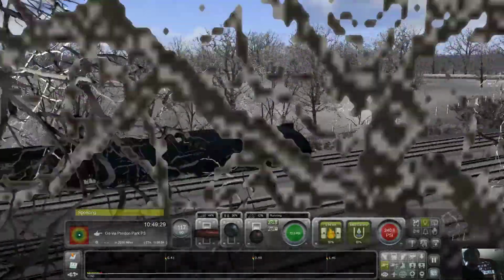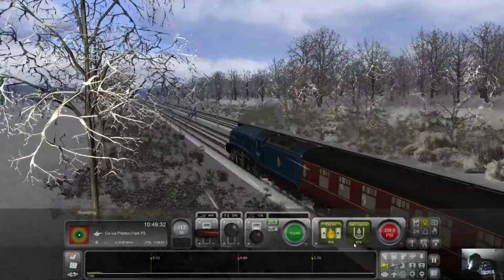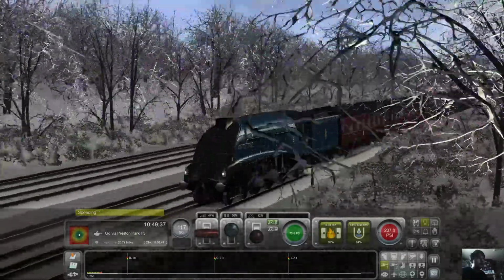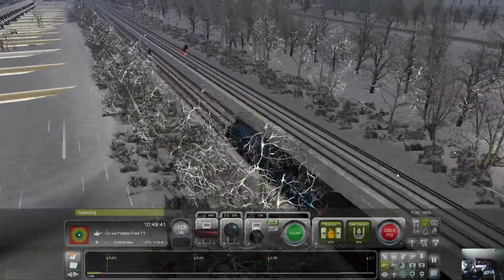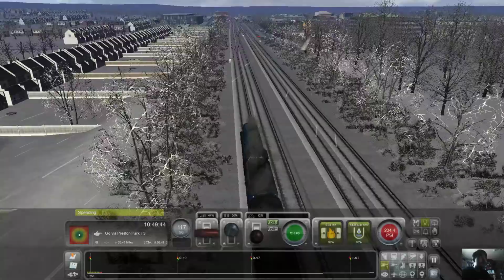Let's see how quickly we can get her going. Okay, although we need to be careful now because we are almost at the point of most efficiency, I guess we could say. If you have too much fire in the firebox, this works, but that reduces the steam generation rate.